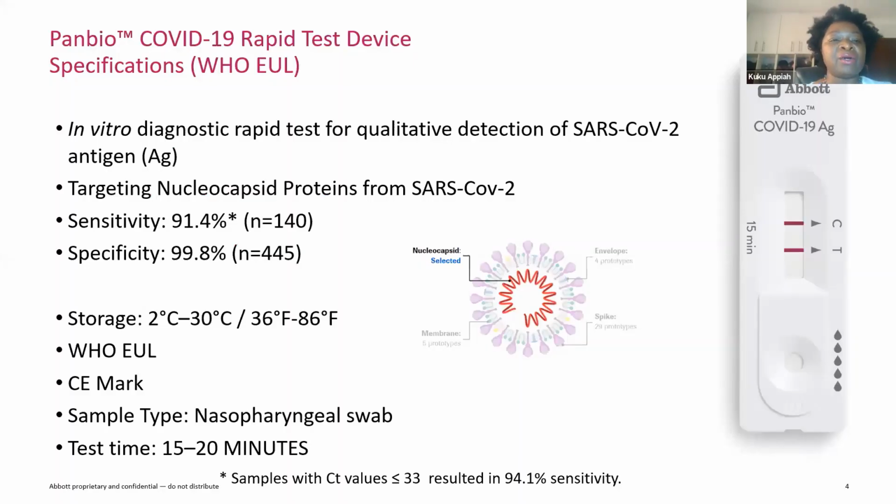So the Panbio COVID-19 rapid test device has been certified with WHO EUL certification. It is an in vitro diagnostic rapid test for the qualitative detection of SARS-CoV-2 antigen. It targets the nucleocapsid proteins within the SARS-CoV-2 virus. It has a sensitivity of 91.4% and a specificity of 99.8%.